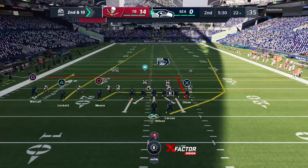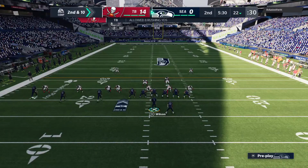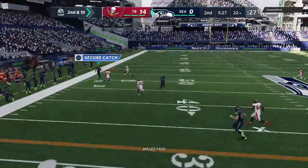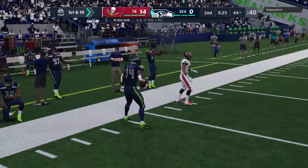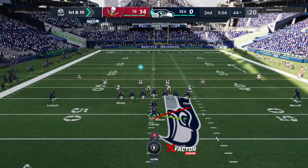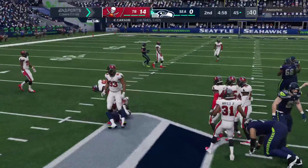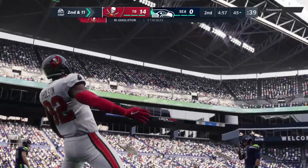So after the incompletion, 2nd and 10 from the 22. To throw again. Wilson going for Metcalf on the deep. He's got a man. Complete. And they're going to have this across midfield and inside the 45. It's a gain of 34. So the big play gets him across midfield now for 1st and 10. They run it with Carson. And he'll lose yardage on the play back at the 45-yard line. They'll lose a yard there, and it's 2nd and 11.